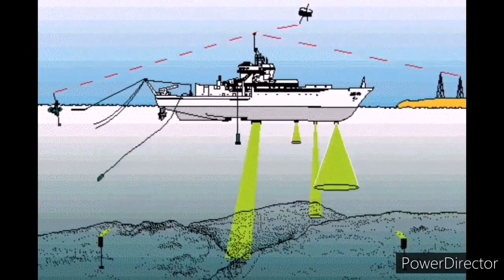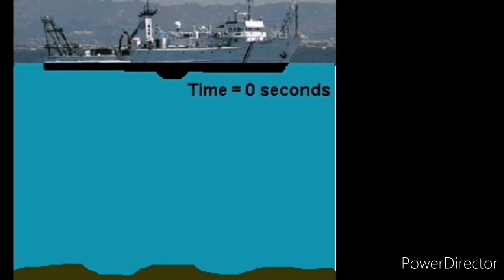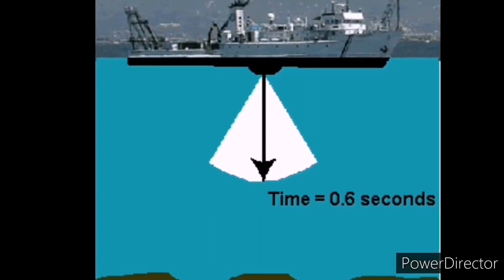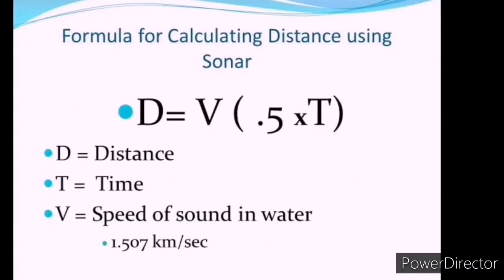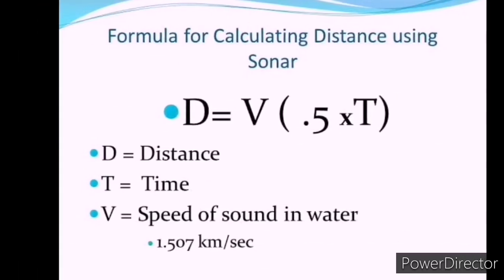On boats, the receiver is mounted on the top of the ship. To measure water depth, for instance, the transmitter sends out a short pulse of sound wave and later the receiver picks up the reflected sound. The water depth is determined from the time elapsed between the emission of the ultrasonic sound and the reception of its reflection off the sea floor.